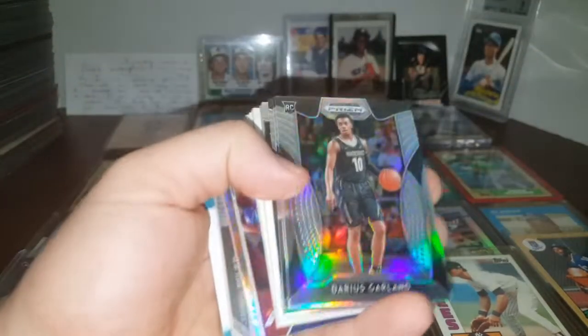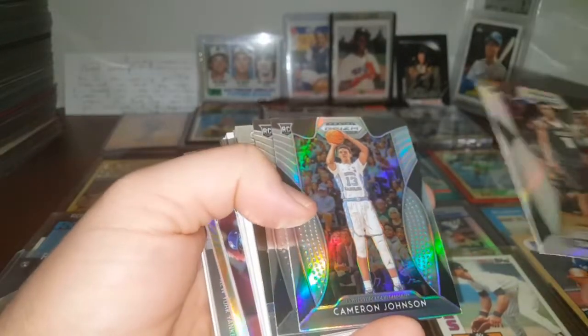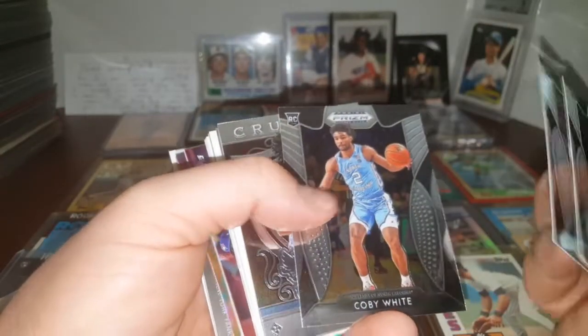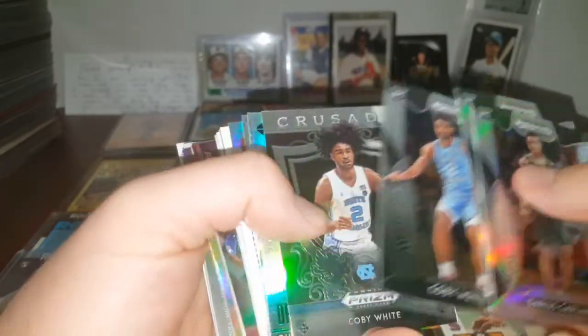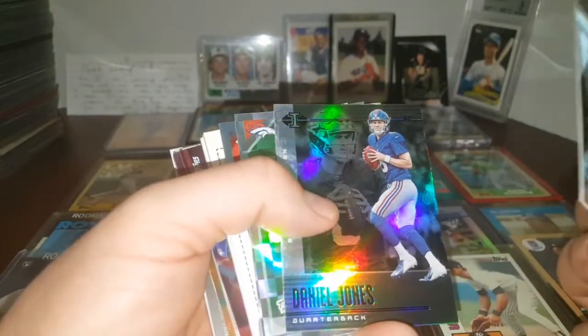Alrighty, nice Darius Garland Prism rookie, very nice. Cameron Johnson Prism rookie. Coby White, this guy's sick, for the Bulls. Another nice Crusade Coby White. Daniel Jones rookie.